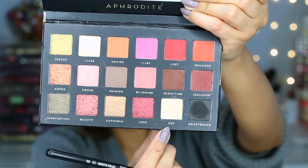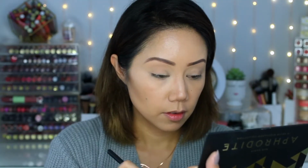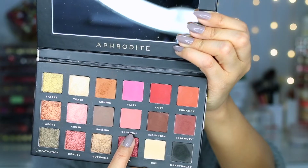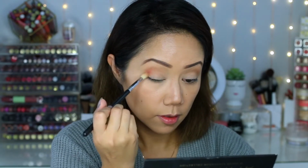Prior to applying the shadows, I did use the Too Faced Shadow Insurance just because I always use an eyeshadow primer. And I had to also just set it with, I used Koi, which is a matte cream colored shadow all over. The shadows blended out so well. They were really, really pigmented. I just made sure to tap off the brush of any excess shadow.